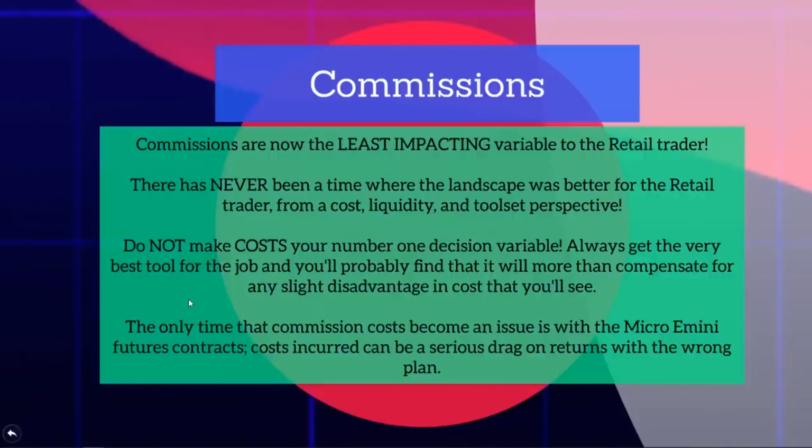The only time that commission costs can become an issue is with the micro E-minis. The cost incurred can be a serious drag. So do go shopping for better rates on that. The elasticity is quite a bit in that market, so you can shop for a better rate.